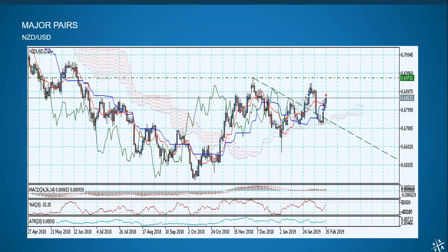But this chart is now officially bullish. It's trying to do a test of the prior highs. It's above the Ichimoku cloud. The cloud already acted as support. And for multiple reasons, this one's a buy. Just have to look for the right entry to get back in.